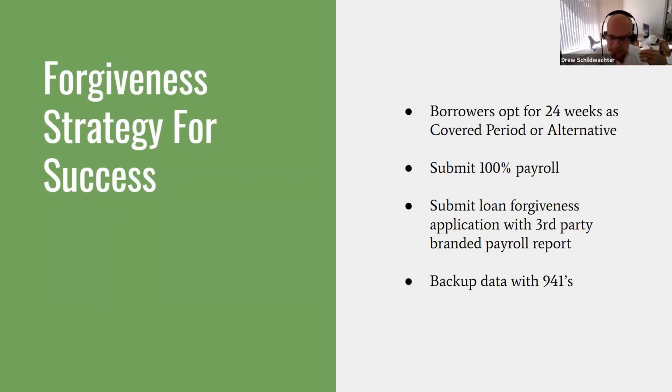Also backed by the same tax filings, the 941s, is the easiest way to get past the banks and get past the SBA, because you're not complicating your application. So we believe that they built this form to kind of drive that way. This thing was called the Payroll Protection Program, and it certainly got modified almost constantly. But we think this is a super successful strategy.